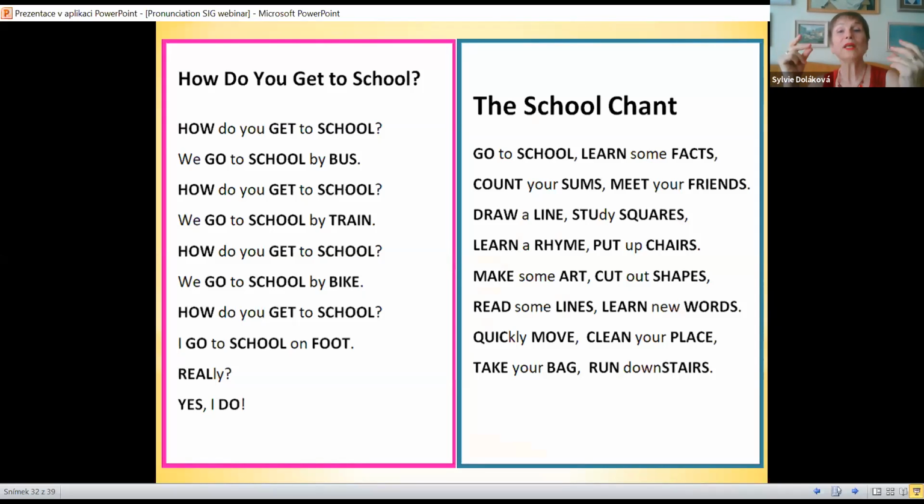Go to school, learn some facts, count your sums, meet your friends, draw a line, study squares, learn a rhyme, put up chairs, make some art, cut out shapes, read some lines, learn new words, quickly move, clean your place, take your bag, run downstairs. And you let them go home.